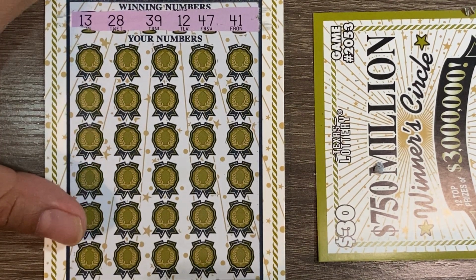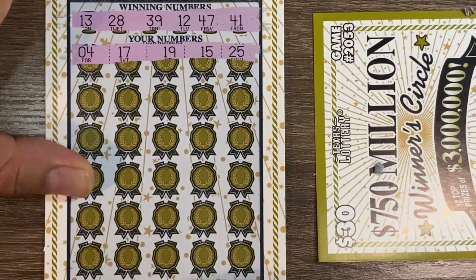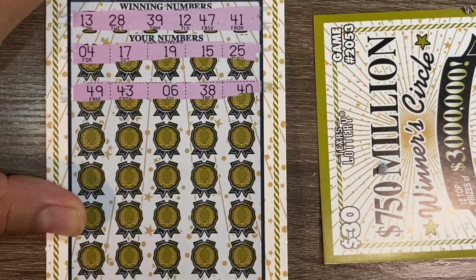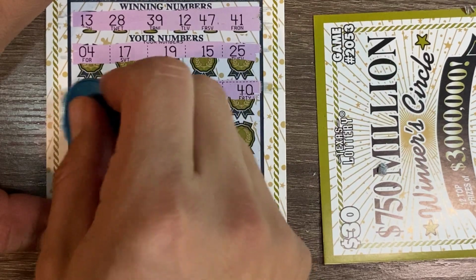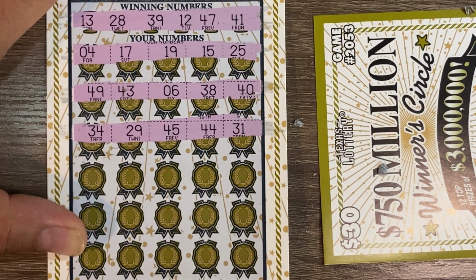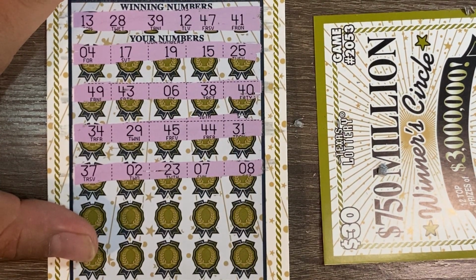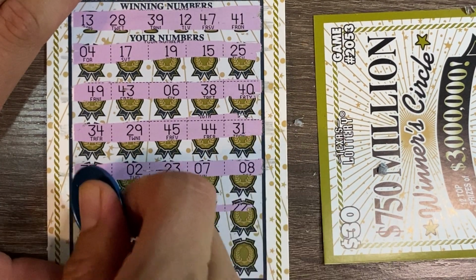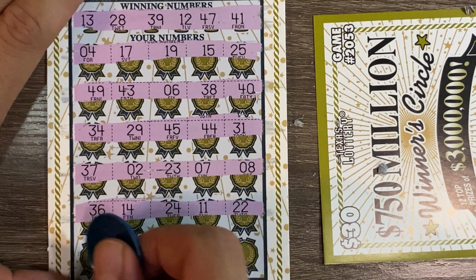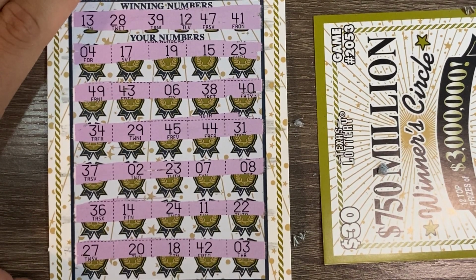Thirteen, 28, 39, 12, 47, and 41. Second to last row. Last row. All right, guys, nothing for the number matches.